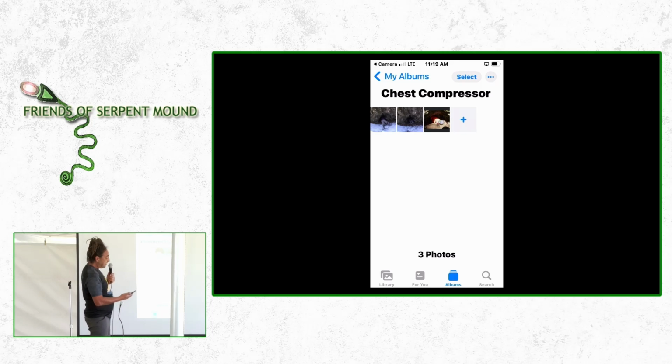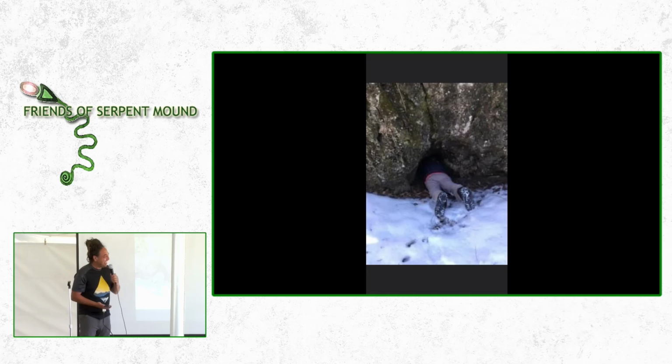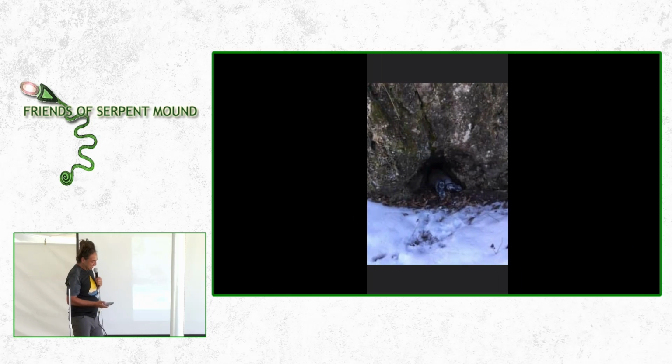And this one's a chest compressor, still in the same area. And this is Angie going into the chest compressor. The first time we found it, she couldn't get in. It's like a big rock with this little hole. We had to move all these rocks, and she couldn't get in.